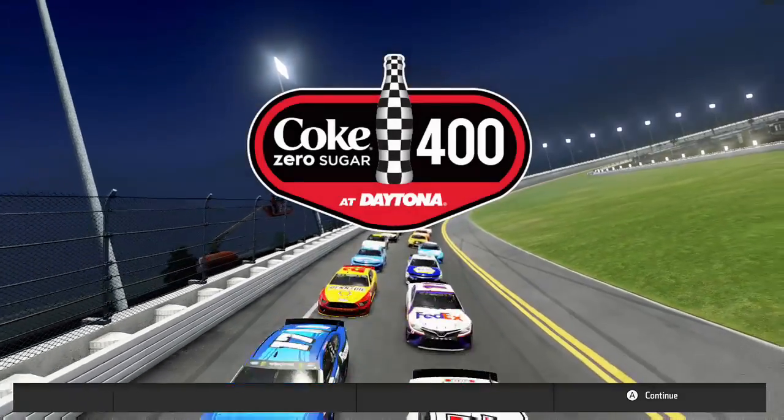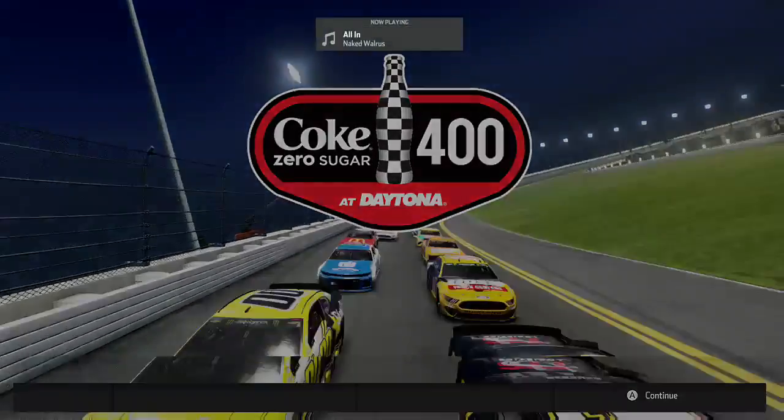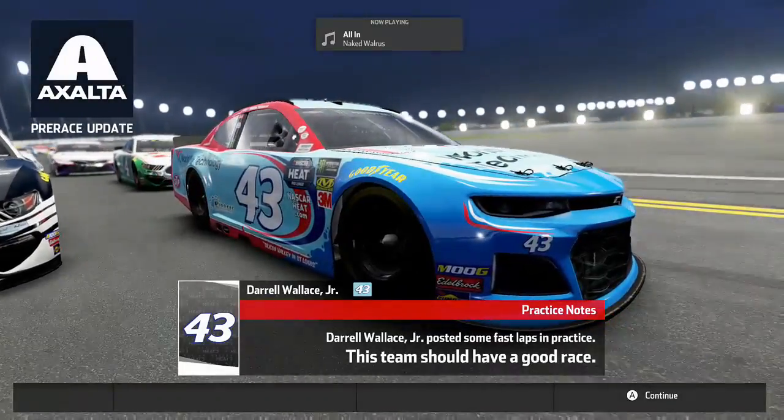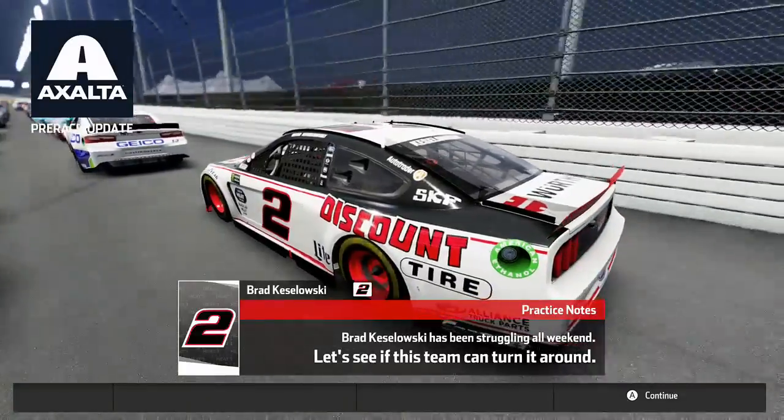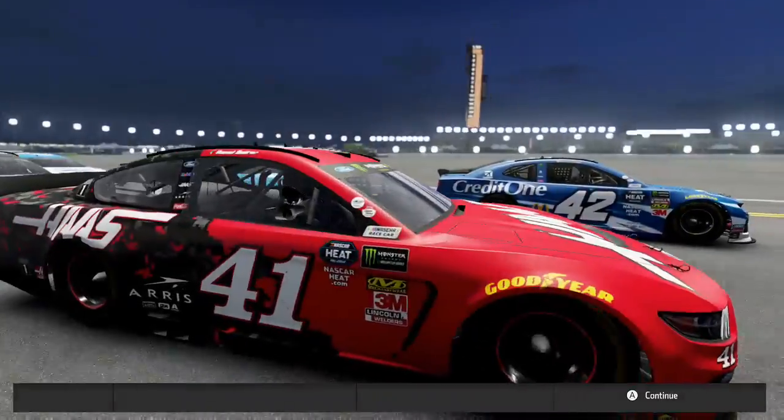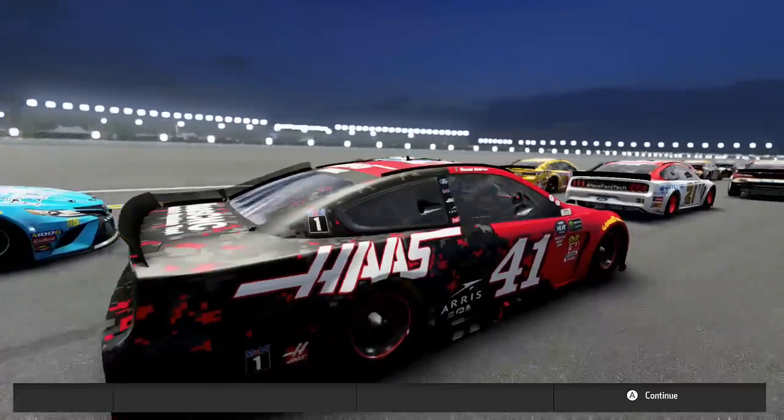Alright, we are ready to go green here in Daytona. Austin Dillon is on the pole. Bubba Wallace posted some fast laps in practice. He's usually pretty good at these plate tracks in this game. Brad Keselowski has been apparently struggling all weekend, so he has some work to do. As, like I said, Austin Dillon on the pole.